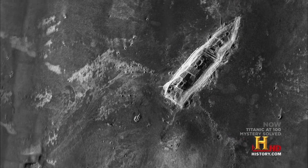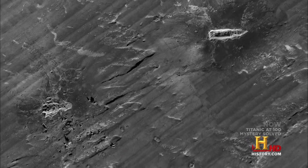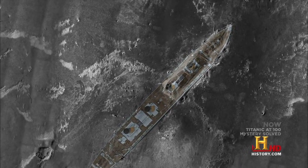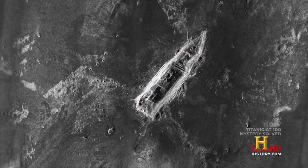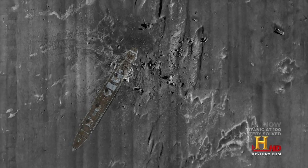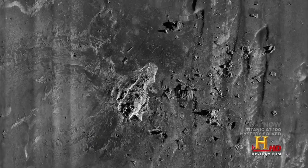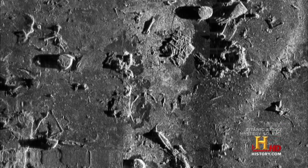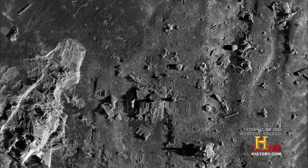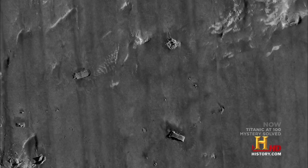this is what it reveals. The bow section, pointing northeast. Half a mile to the south, the devastated stern, facing the opposite direction. And all around, debris. Countless small fragments, scores of huge pieces, mostly to the east of the stern.